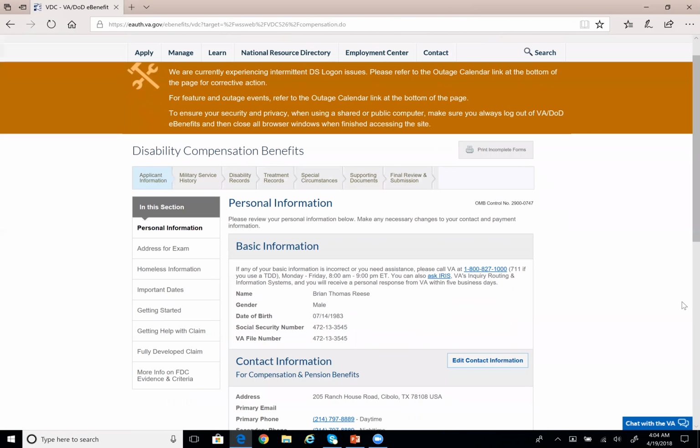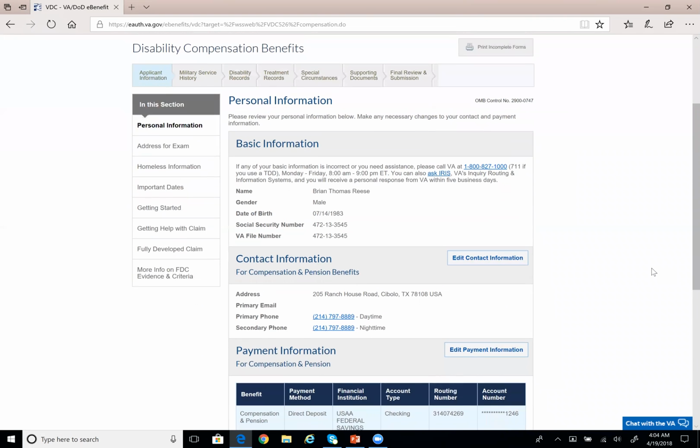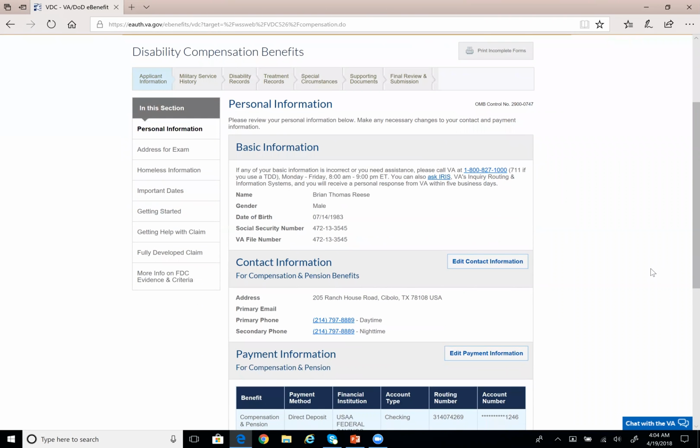All right, so this is what comes up now. Disability compensation benefits. This is the main individual dashboard that you're going to be working from. It lists all of your personal information. See here, I'm on this first screen, which is applicant information. And in this section, I've got to march down all of this information, making sure it is correct.